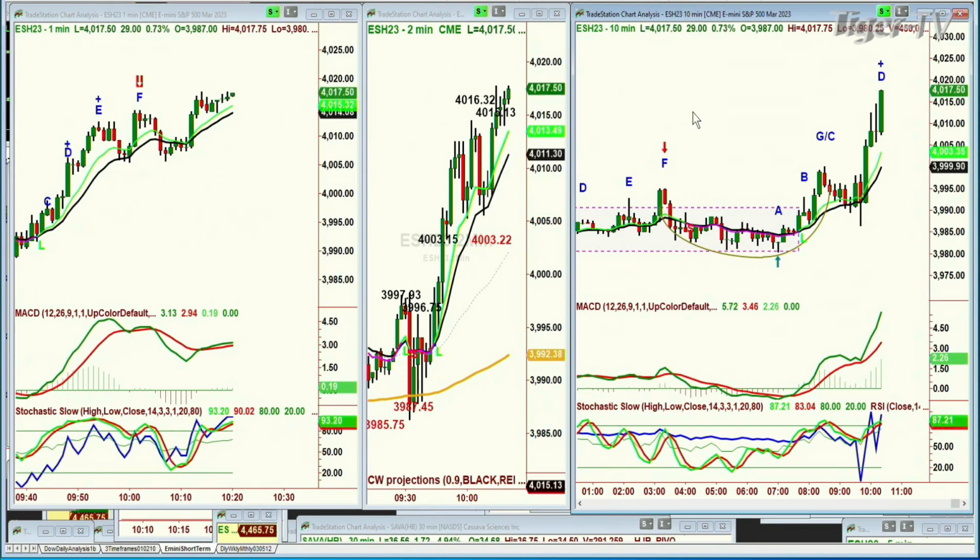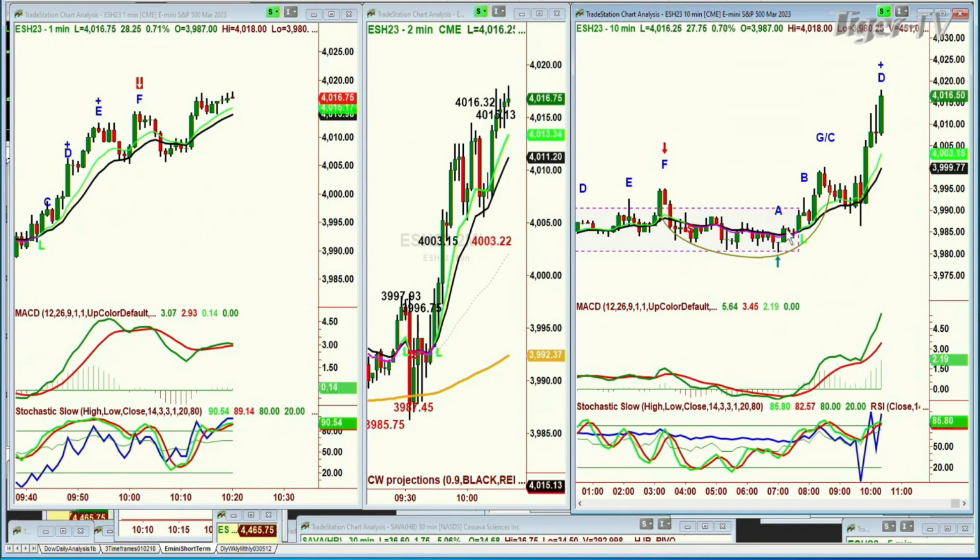You don't know yet because it's sharply above the 9-period moving average. The 9 is sharply above the 14. The MACD is just getting to the 9-period differential. It's getting a little overbought. And the stochastic is up at 87%. So these are all signs to me that say, so far, so good.